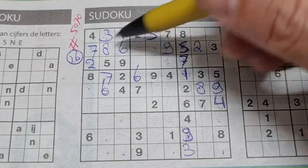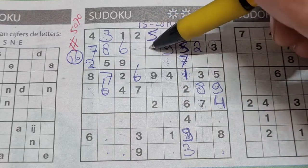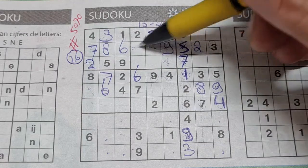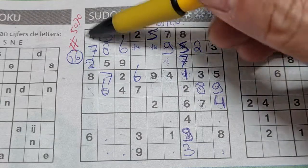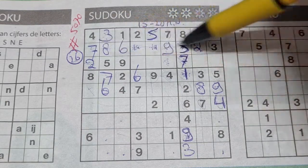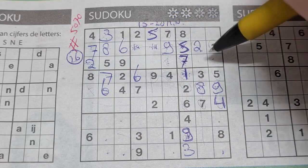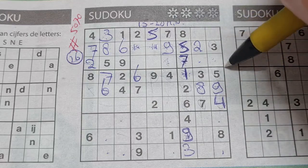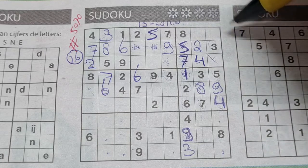2 missing numbers in the second row for numbers. The 1 is missing, the 2, the 3, and the 4 is missing. 1 and a 4. Let me mark those. 1 and a 4. So we have a 4 in this row. 4 in one of those two boxes in the second row. So in the third row, the only two places left for the 4 should be here or there. You see our 4 in this column. Last column. So no 4 there. 4 should be here.